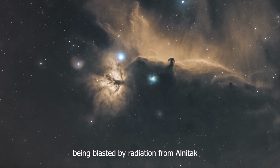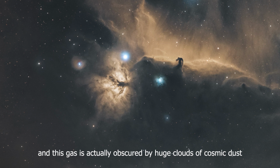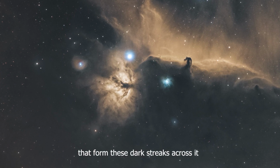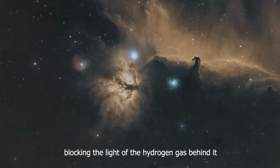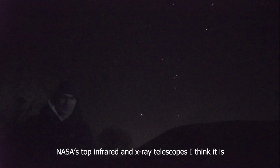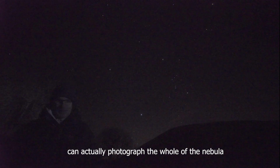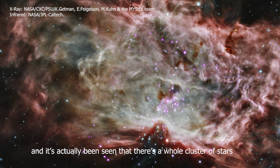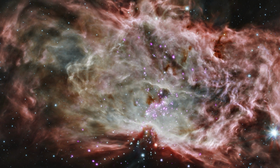It's an enormous cloud of hydrogen gas being blasted by radiation from Alnitak until it glows, and this gas is actually obscured by huge clouds of cosmic dust that form these dark streaks across it, blocking the light of the hydrogen gas behind it. NASA's top infrared and X-ray telescopes, I think it is, can actually photograph the whole of the nebula peering through those dust clouds, and it's actually been seen that there's a whole cluster of stars being born in this nebula. It's beautiful.